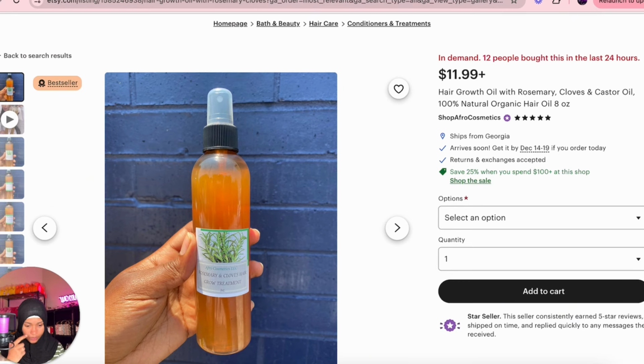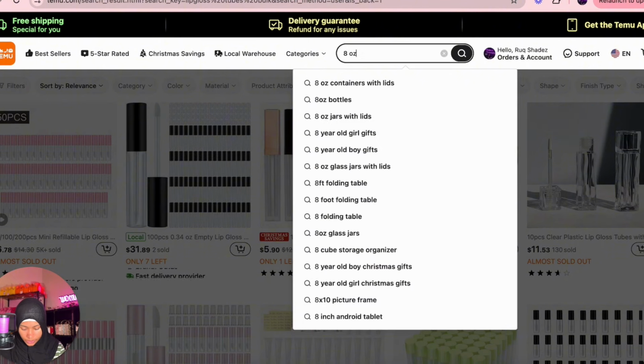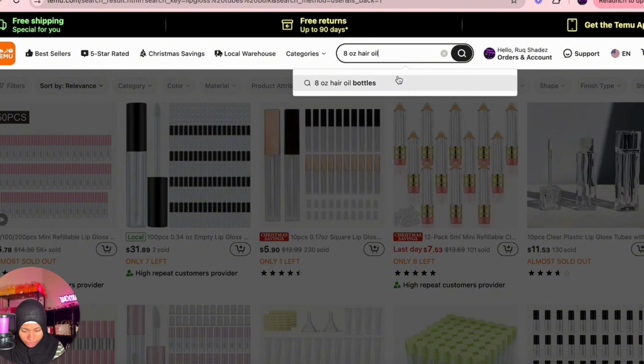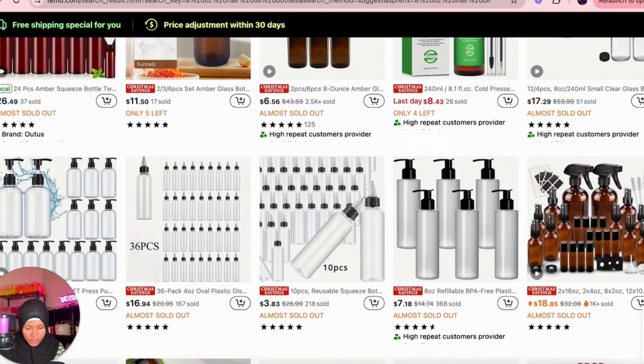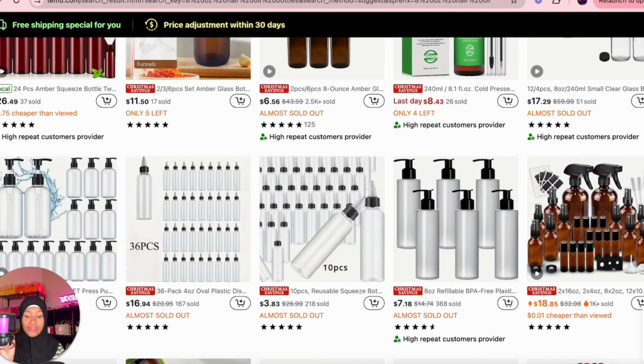We're going to go on Temu and see if we can find these bottles here. So I'm going to put 8 ounce hair oil bottles. I don't know, but let's just see. Okay, stuff like this, basically. Hers looks like a spray. Hers is a spray, but you can put your hair oil in whatever you want.